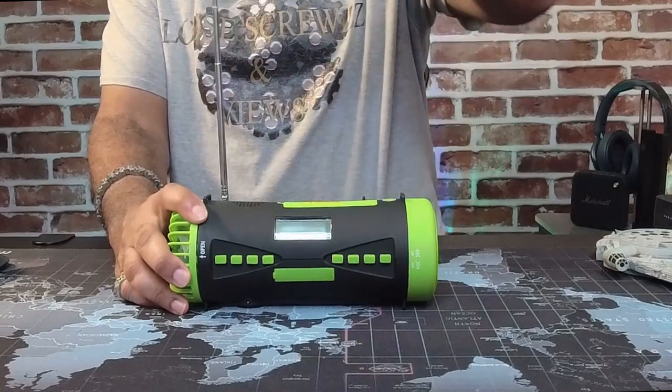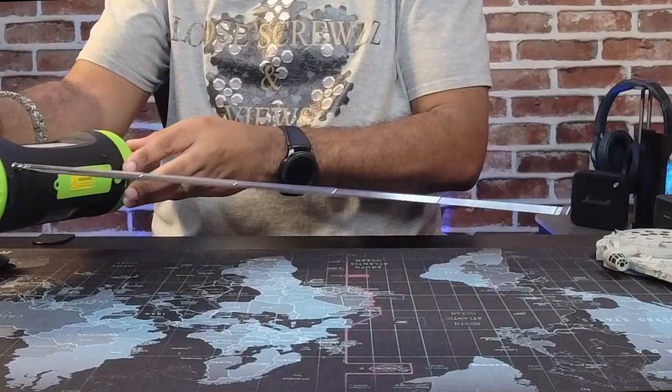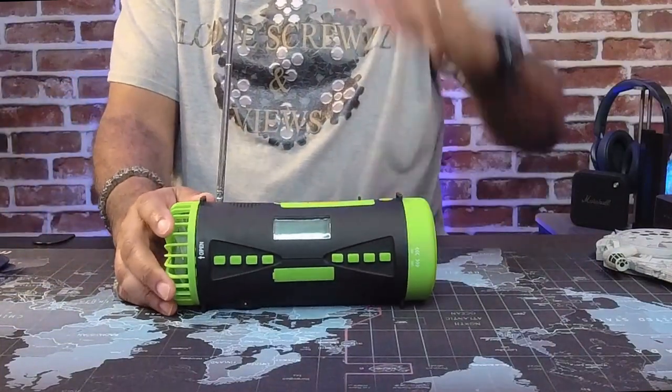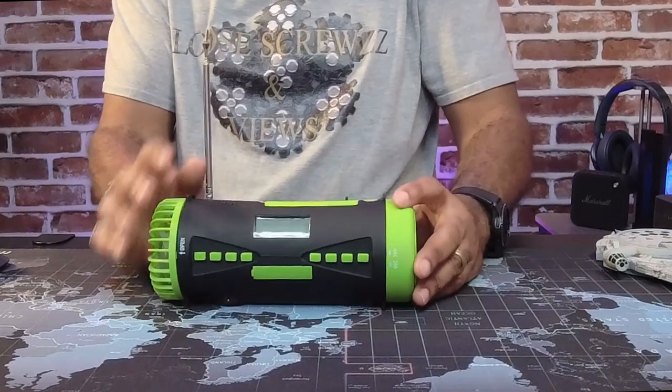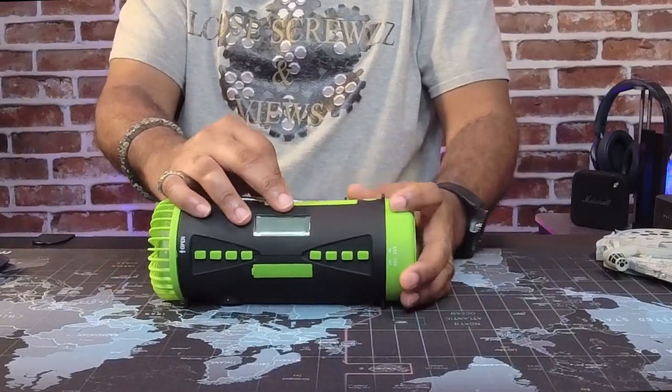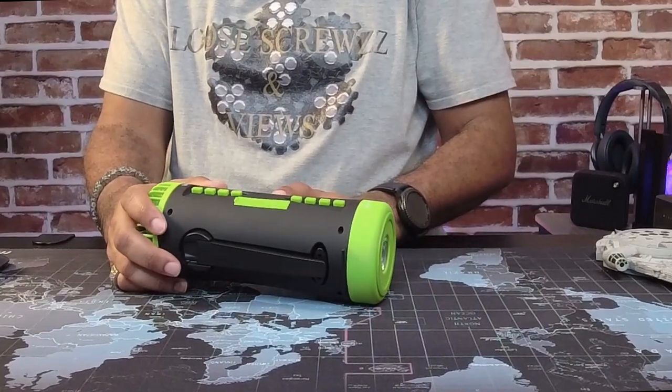Got your antenna. It's a pretty long antenna. You can see that, pretty long antenna. Let's see, okay. And we got the screen, you got the LED screen.